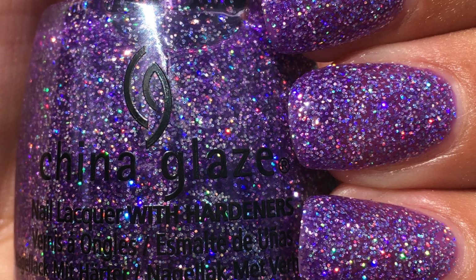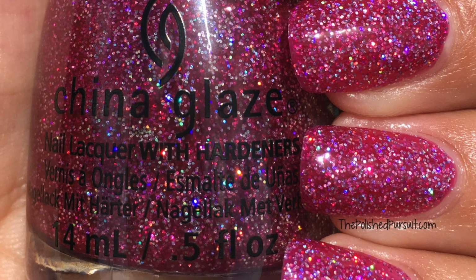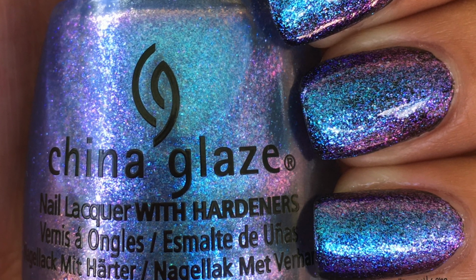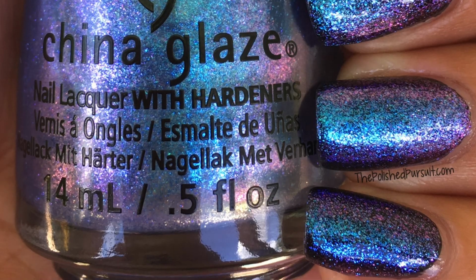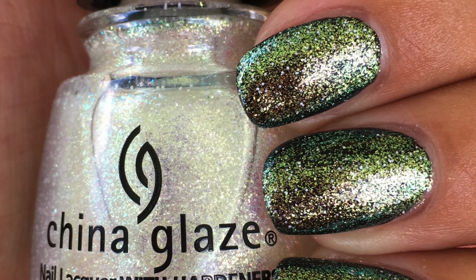It was so easy to fall in love with so many of the polishes in this collection because they were all so beautiful. My favorites were Applejack of My Eye, Cutie Mark the Spot, I Just Canterlot, Icy Ponies, of course, and Let Your Twilight Sparkle.